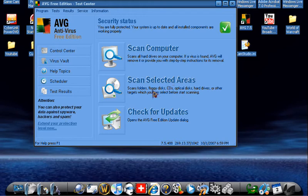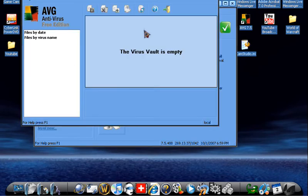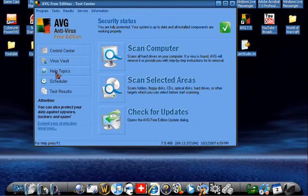See, you check for updates, or it just does it automatically. Scan your computer, virus vault, which I really like. It tells you when it's gotten something. You can heal the object, wipe out the object, whatever you want to do to it. You have a control center, and you have complete editability on what you want to do. Customizable, and I like this better than other programs like Zone Alarm and firewalls, all this stuff.